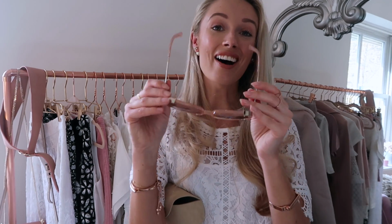I feel like these are going to be definitely a Marmite product, love them or hate them. I think they are amazing and so much fun. They're absolutely ginormous, but I think they're a real statement piece for spring and summer as well.